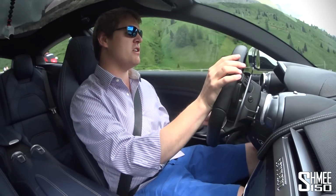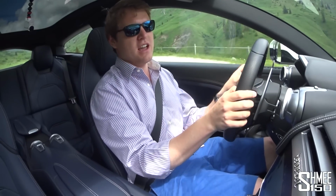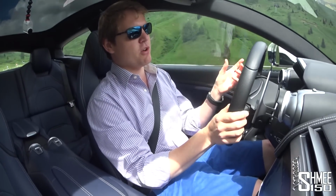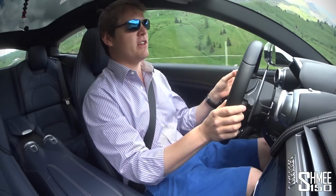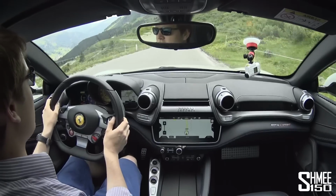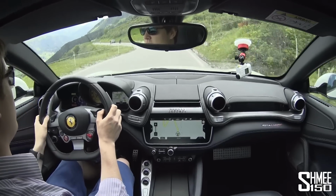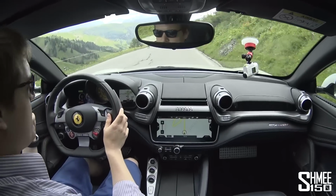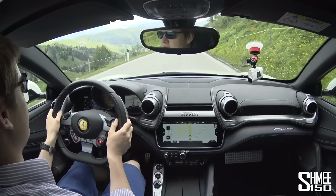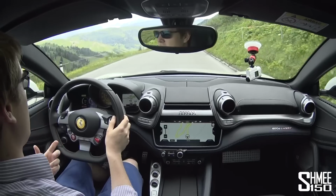I feel the car is positioned a little bit more towards the GT end of the spectrum than the FF was, because it feels even smoother, even more comfortable, even softer. The steering is a little bit more relaxed. We've been doing some driving in the car already, and I'll go on to more about the steering feel a little bit further on when we're coming back up, driving a little bit more aggressively. Just being able to open up the car and enjoy it.